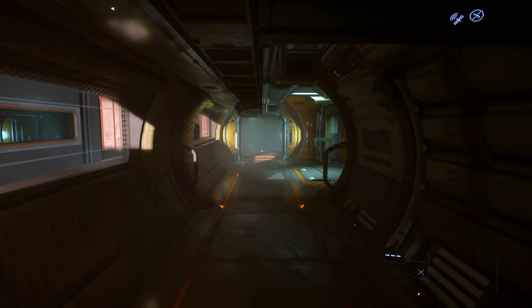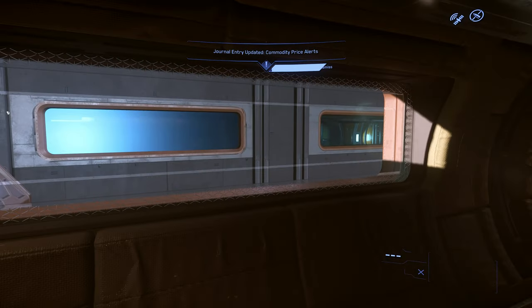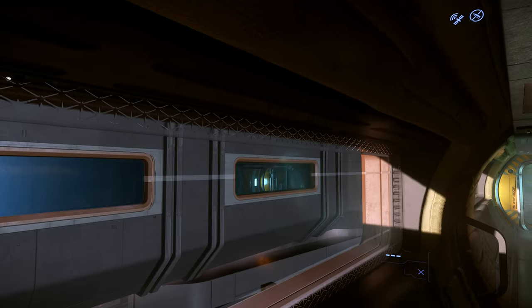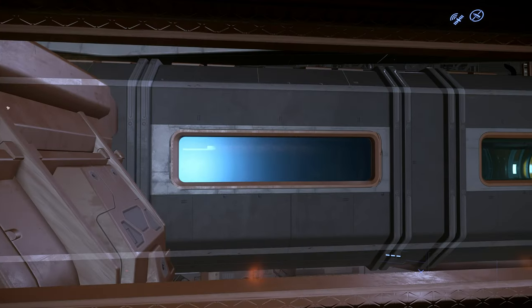You'll notice the ship is very military looking because in lore it did come from the UEE military. These are basically surplus ships that are hundreds of years old. In between the ship here, we can see there is kind of an open air section in between these 2 hallways.